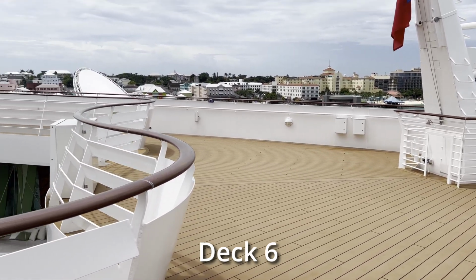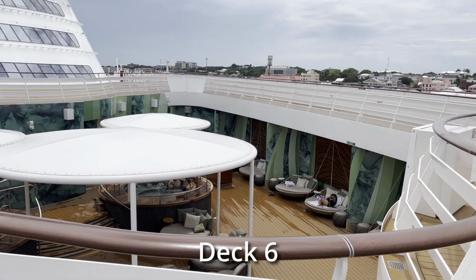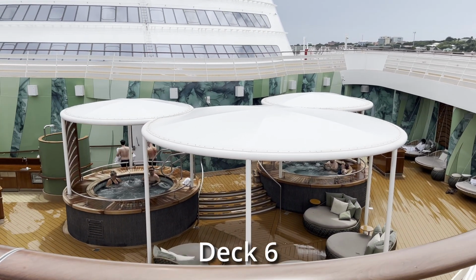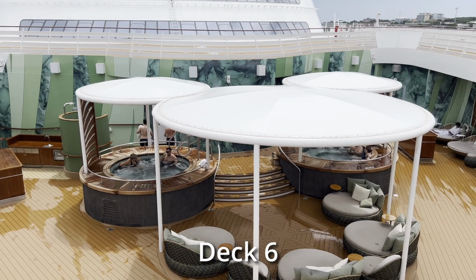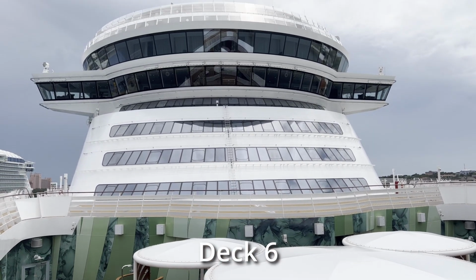Located on Deck 6 at the bow of the ship is an outdoor passenger accessible area that continues from the shipside promenade on Deck 5. Not many people come out here, and I was alone the entire time I was filming. You can also look down into part of the spa area below.